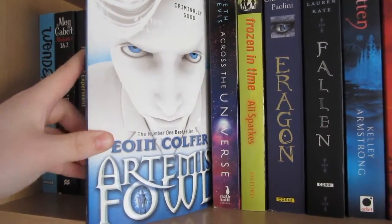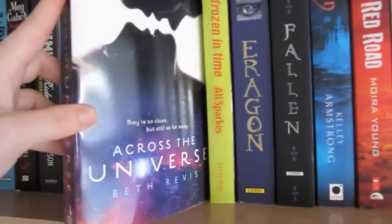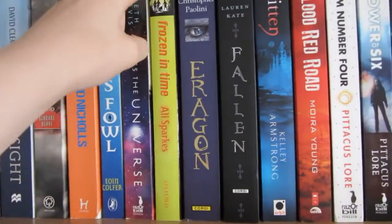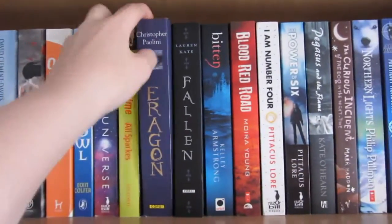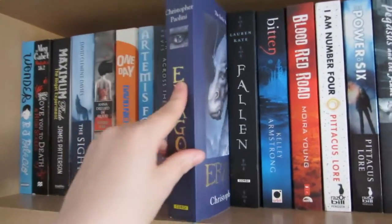Owen Colfer's Artemis Fowl, which I haven't read either, which everyone says is brilliant, but I haven't read because I suck. I've got Across the Universe by Beth Revis, which everyone raved about a couple of years ago, but I still haven't read that either. I've got Frozen in Time by Ali Sparks. I should probably move back a bit, you can't even see the full book here. I've got Eragon by Christopher Paolini.